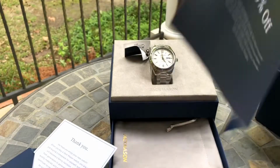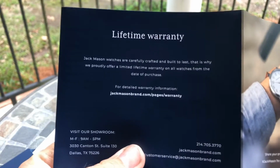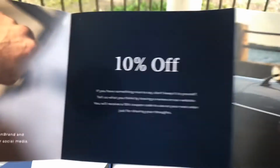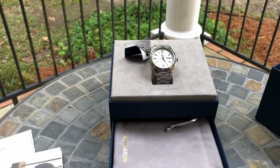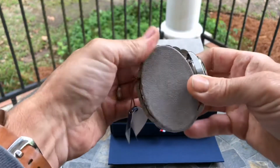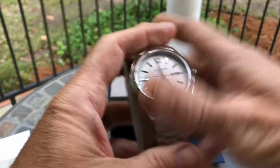And of course, you flip it over here and you've got some more information on the back about the warranty. These watches actually have a lifetime warranty. That's no joke. No weird things involved in that. It's just literally a lifetime warranty. And then of course you get 10% off for certain reasons. I'm gonna go ahead and lay this aside so when I put the back together, I can go ahead and give you an intro to this watch. So basically, first impressions, man, just so attractive. See if we can get it moving here.